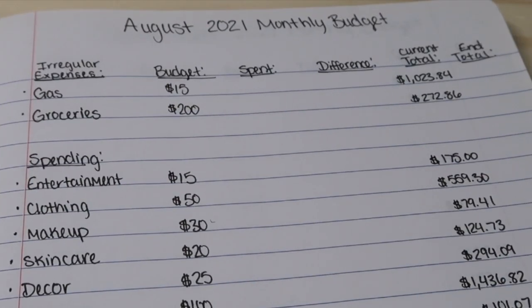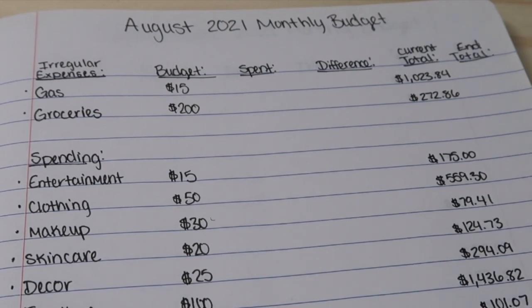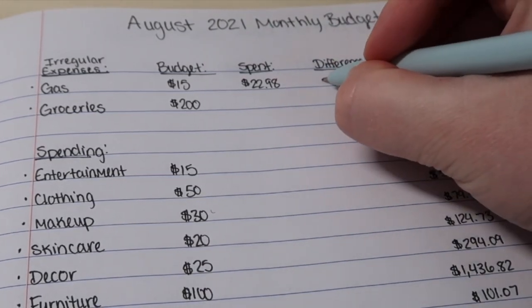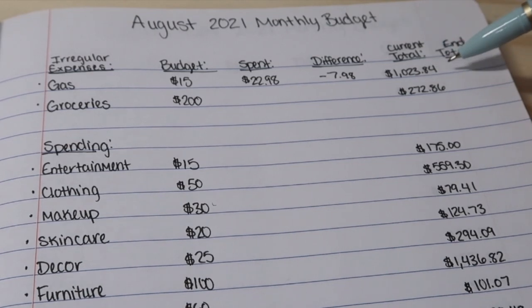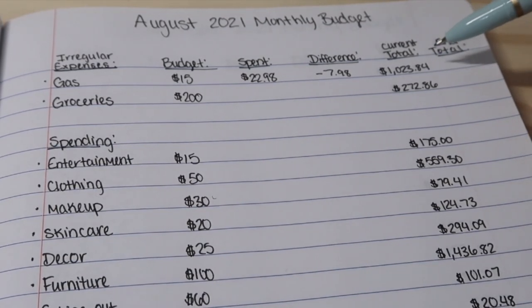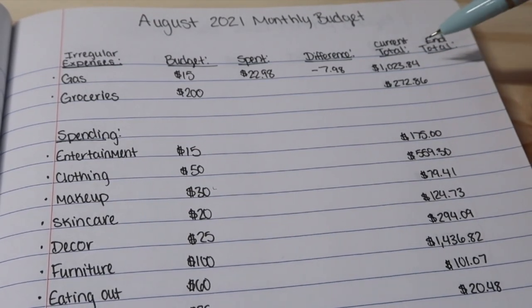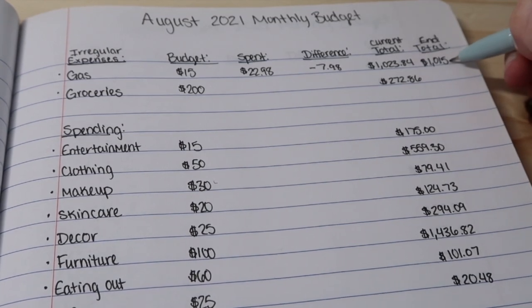Let's jump into our August spending, and we are going to start with our irregular expenses, of what we spent on gas. So this past month I spent $22.98 on my gas, which I had budgeted $15, which means my difference is negative $7.98. But that's fine because I do have money that I accumulated for this category that we can take that out of. I did not purchase my parking passes this month like I thought I was going to, so I think I'm going to be purchasing it in September. So this amount will definitely go down and be used for that purpose. But let's subtract this out really quick and we will get our new total of $1,015.86.